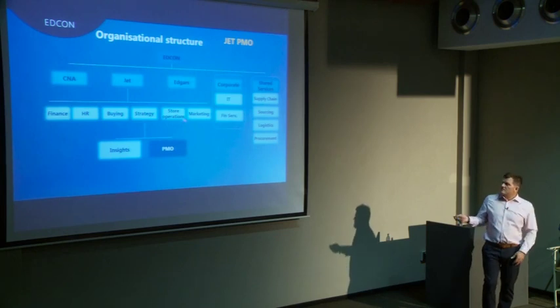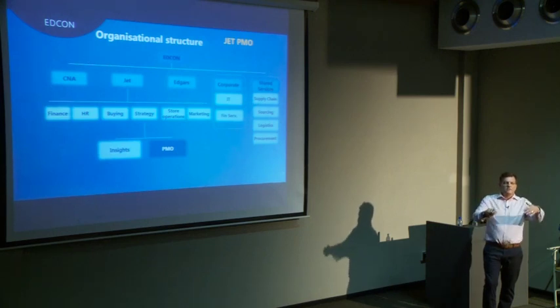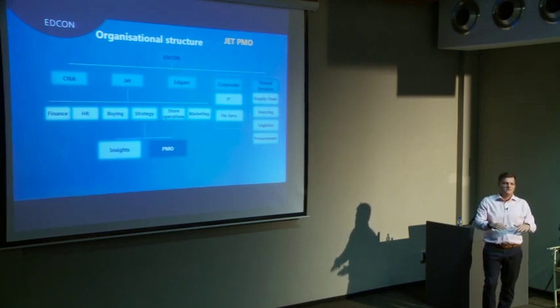Previously in JET, these functional levels would report higher up. All those functional levels used to be sitting under Edcon, and JET was just a brand along with CNA, but you had one head of operations under Edcon, one head of HR, and we decided to federate that, and all the functional heads move under the chain itself.